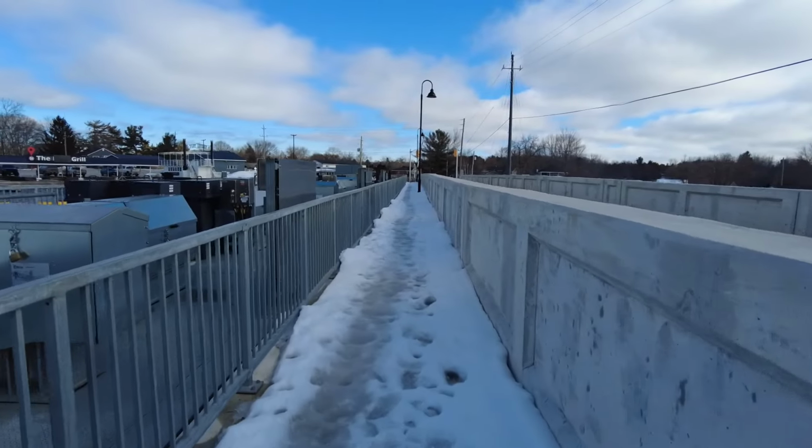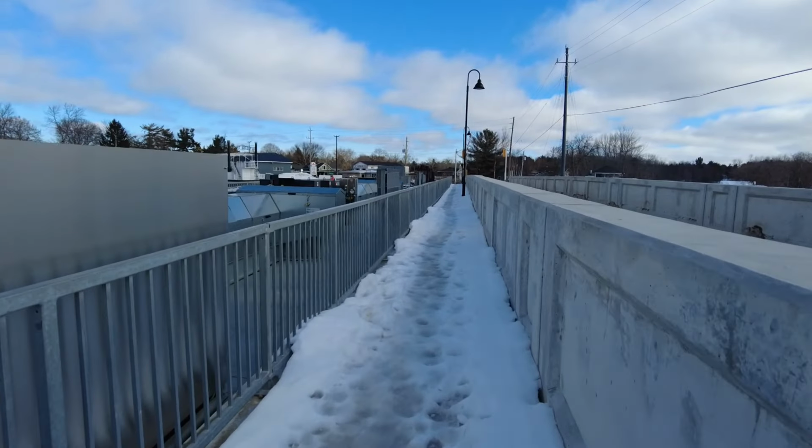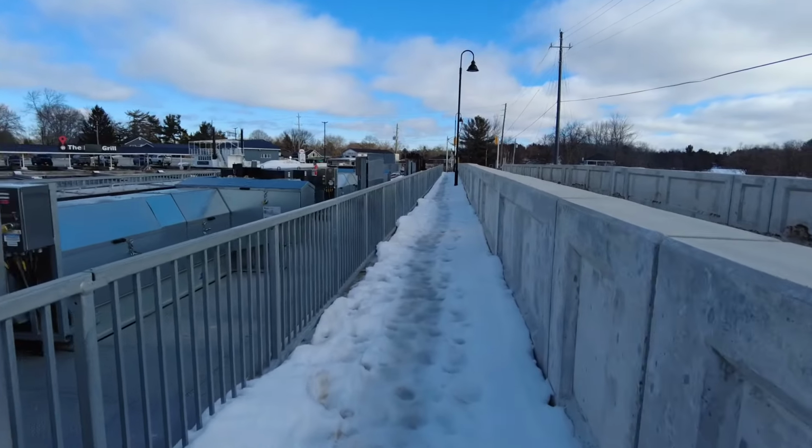You can hear the roar again of the water going through there, through the chutes here at the dam. Damn!